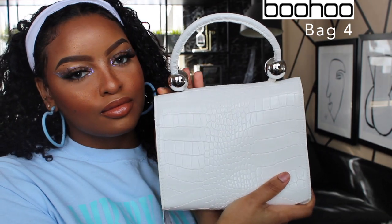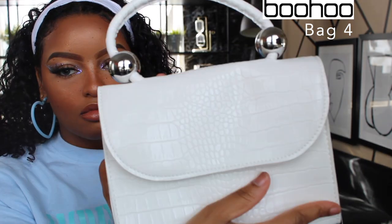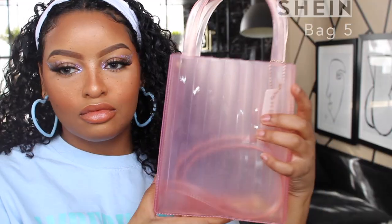Moving on to the Boohoo bag, which is an all white bag. This bag actually feels really cheap and I wouldn't necessarily buy it again. You see my face? I'm like, oh, okay, it felt cheap. It was just like not all that.